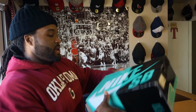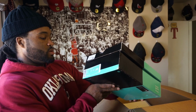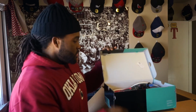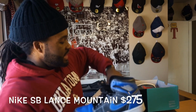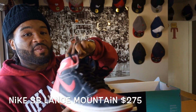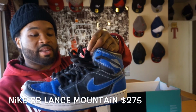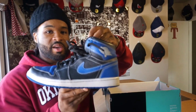Next up, I got a Nike SB box. We got a Jordan 1 SB. Bruh, we got Lance Mountains. Lance Mountains in a size 11, my size. Unfortunately, the white paint has been taken off. If you are unfamiliar with these shoes, man, Google them. These shoes come all white, and then it normally rubs off into that bread and royal colorway. These are dope.